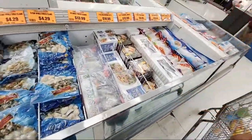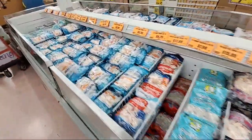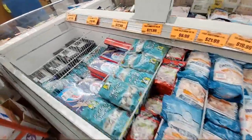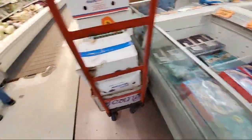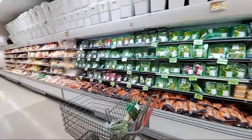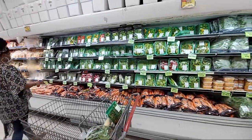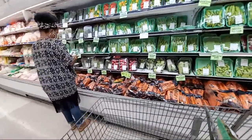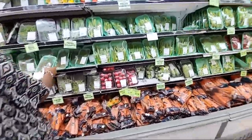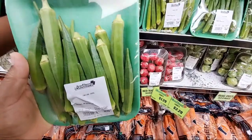More seafood? Yes, seafood. Okay. They have all different types of seafood, guys. You name it, they have it. I was looking for alligator to show you guys, but I don't see any. But they have, and then these are vegetables. Their vegetable section is off the chain. And they have really nice stuff, from different regions. They have Haitian pickles. You name it, they have it. Radish. Look at the okra. Nice. Indian okra.